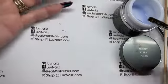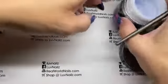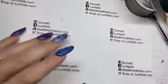Okay, so that's all the product application. Once that hand's totally cured, I'm just going to pop the forms off and file it. So now we're going to do the other hand while she's curing that one.